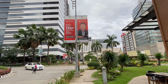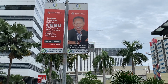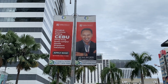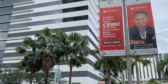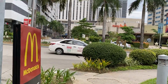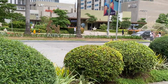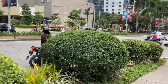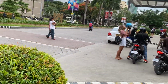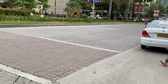You can see Cebu is just one of the hot spots for teledirect. Bangkok, Barcelona, Beijing, Cebu, Hong Kong, Kuala Lumpur, Manila, Singapore, Yokohama. When you're a foreigner in the Philippines, the taxis are always honking at you, thinking that it is impossible that you want to walk. Most foreigners, they're just too lazy to walk, or maybe it's too hot to walk.